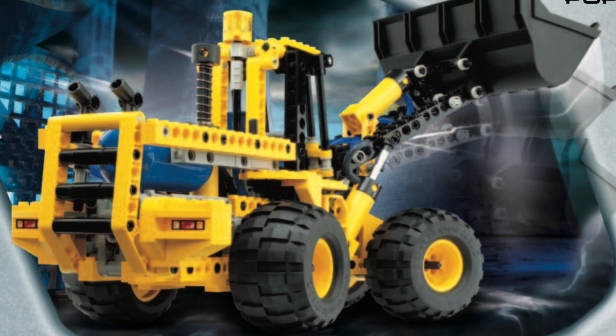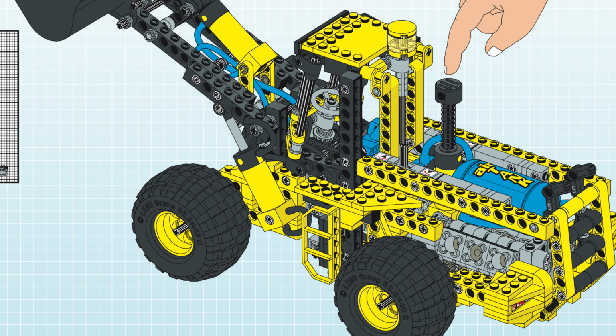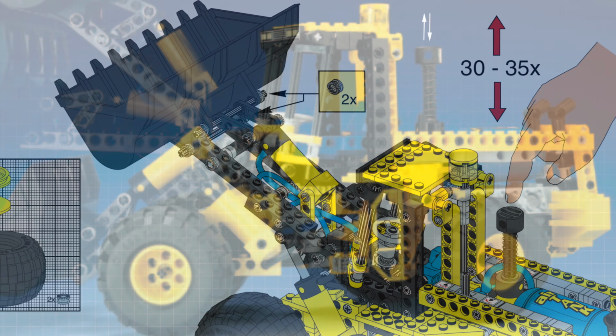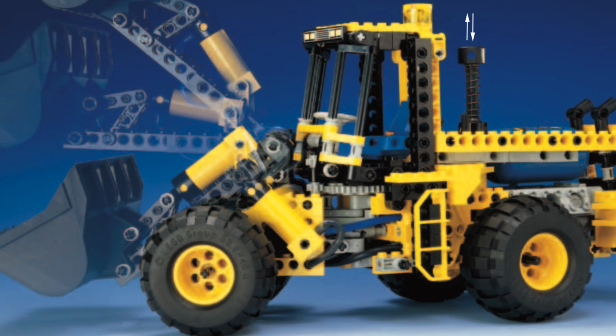The Pneumatic front-end loader 8464 is another set I think could have been priced less. At first, it seems like this set is priced okay, at $70, but when you adjust this for inflation, it would be worth a little over $100 in 2020.